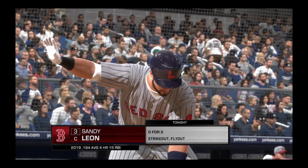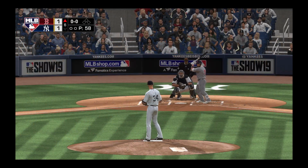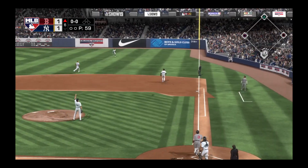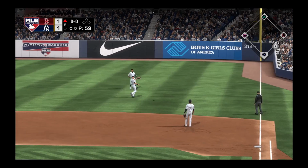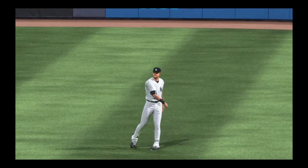Ready for another shot now. Sandy Leon. No hits in 2 trips to the plate for him in the ball game. Ready with the first pitch. Here it comes. Hops this one up just beyond the infield on the right side. LeMahieu backs up a bit, and he takes charge for the first out.